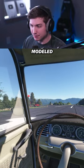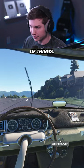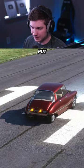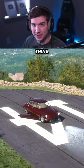Firstly, the interior is modeled pretty well. You can roll down the windows, turn on the windshield wipers, and all sorts of things. But it gets interesting at this little panel over here. We have to turn on the jet engine, put the vertical stabilizer out, and then extend the wings, and now this thing is ready to fly.